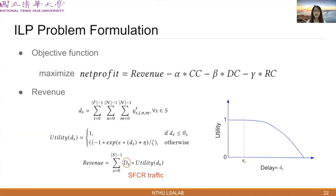First, we explain the problem formulation of the ILP placement strategy, because through ILP, we can get the optimal placement results. The objective of our problem is to find the best VNF placement at each time interval, so that the net profit can be maximized. Servicing an SFCR receives revenue, while deploying an SFCR results in costs, including resource consumption costs, service deployment costs, and reconfiguration costs.